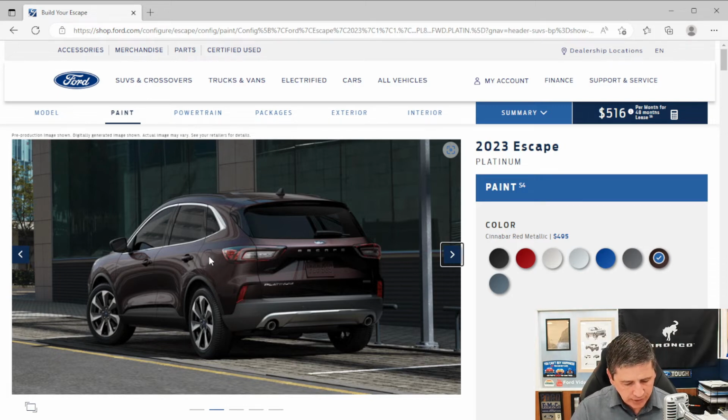Also, you do get that intelligent access for the doors. So just put your hands in the door handle, automatically unlocks the vehicle, allows you to get in and out. You can set it in the lock section, whether it unlocks all the doors or just the driver's door when you put your hands in the door handle. And then when you get out, just press the ridges, it locks the vehicle up. So you don't have to get the keys out.